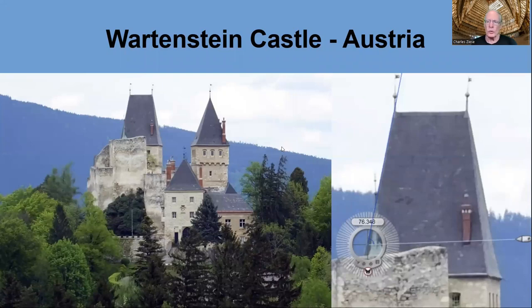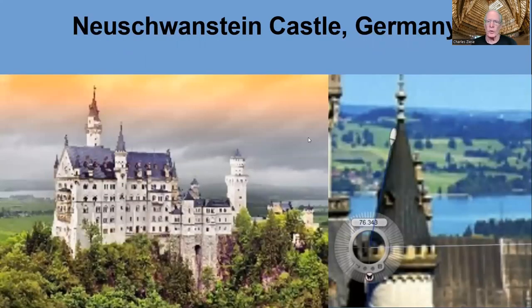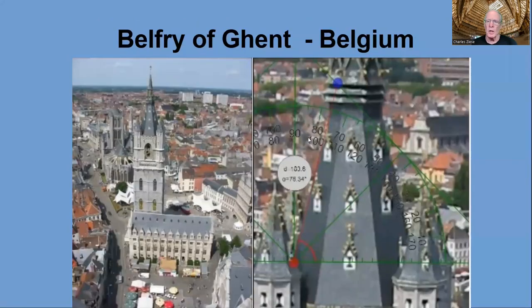There are numerous examples of castles throughout the world that have this geometry, and we believe that this was primarily for energy purposes, the creation of free energy. We get into that. That's an entire topic in the book as well, where we talk about this specific geometry and its role in creating free energy. Here's another example of a castle in Germany.